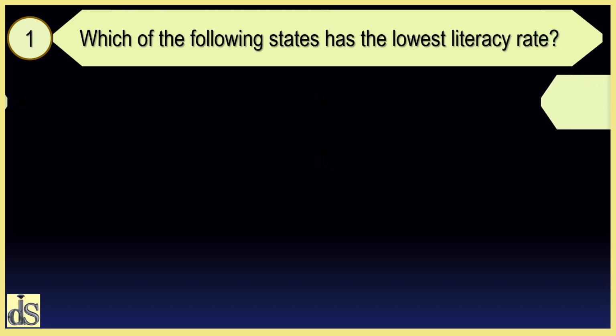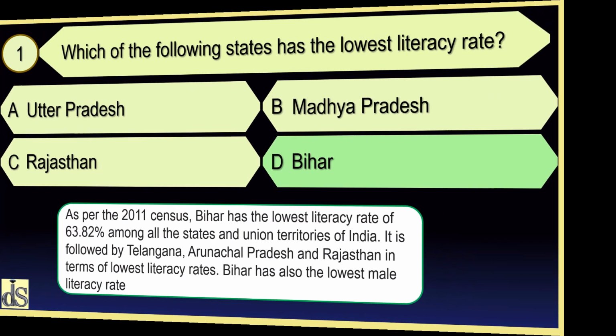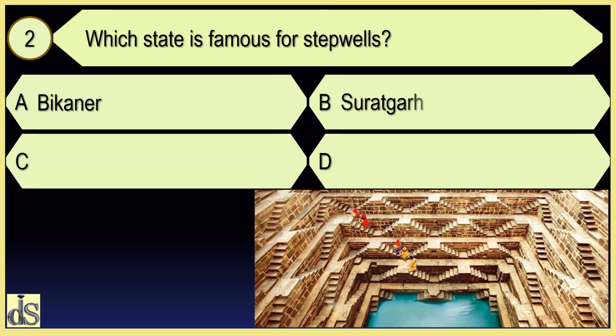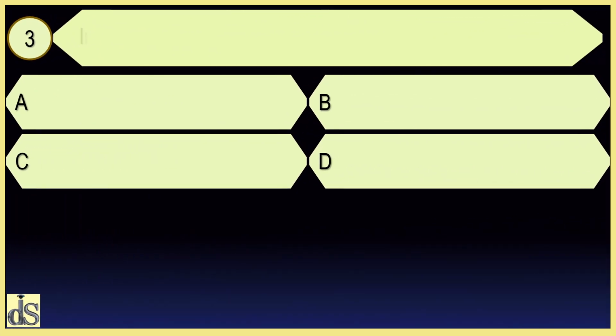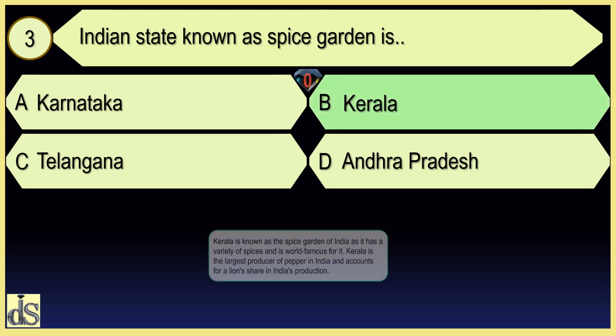Which of the following states has the lowest literacy rate? Bihar. Which state is famous for step wells? Gujarat. Indian state known as Spice Garden is Kerala.